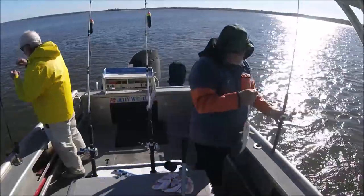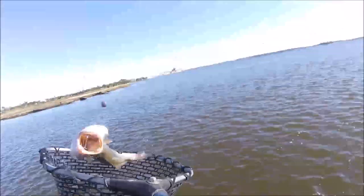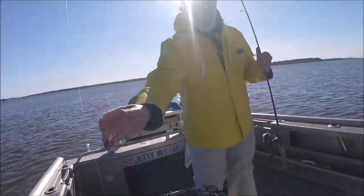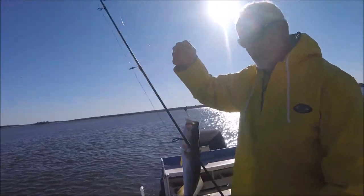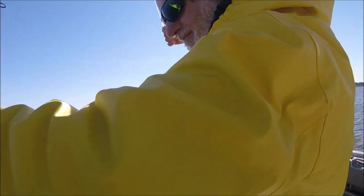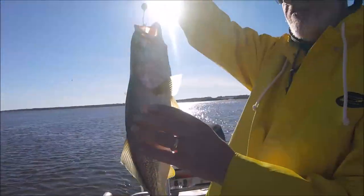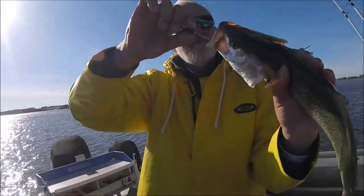Here's my last one, and we're going to go in and clean fish. Whoa, yeah, baby. Bob's last fish. We both said we'll catch one more, and look at that damn yellow mouther. I keep saying yellow mouth, but what they are, folks, is weakfish. They're the speckled trout's ugly cousin.